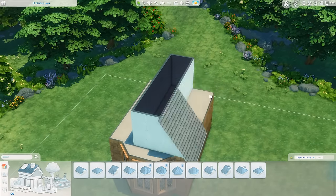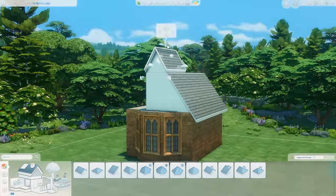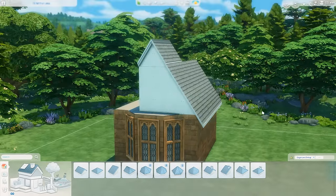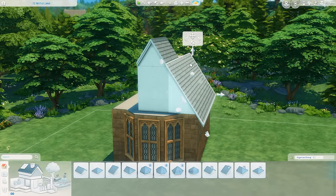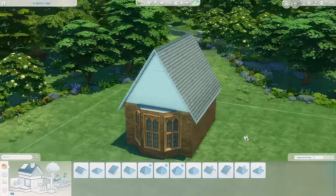I really wanted to do something that was a cottage with a modern extension. That had been on my to-do list for probably months. And the cottage estate kit actually pushed me to, you know, do that idea. So I hope you will enjoy this build.